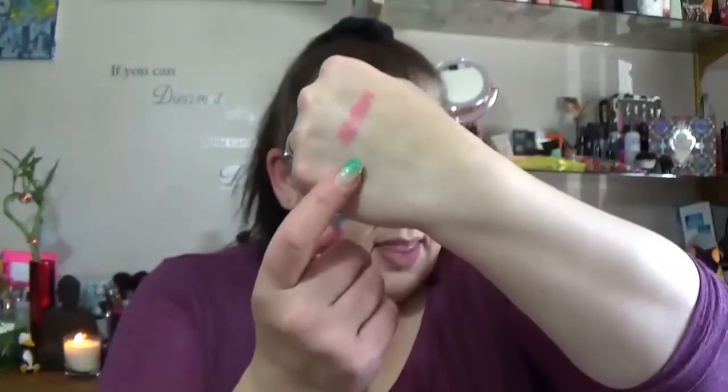But the color I did get was Pink Paws, which is a beautiful pink color, and I know that a lot of the darker colors aren't getting very good reviews. So this is the only one I got of this, and it was on sale, and it was $8.99. Maybe if they get some more in stock, but I don't think they will, I will pick up a couple of the other ones that I had seen on YouTube.